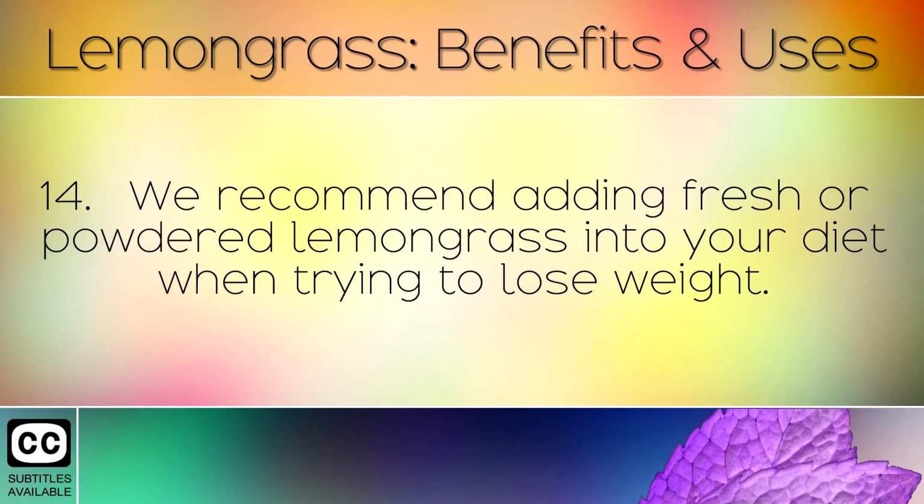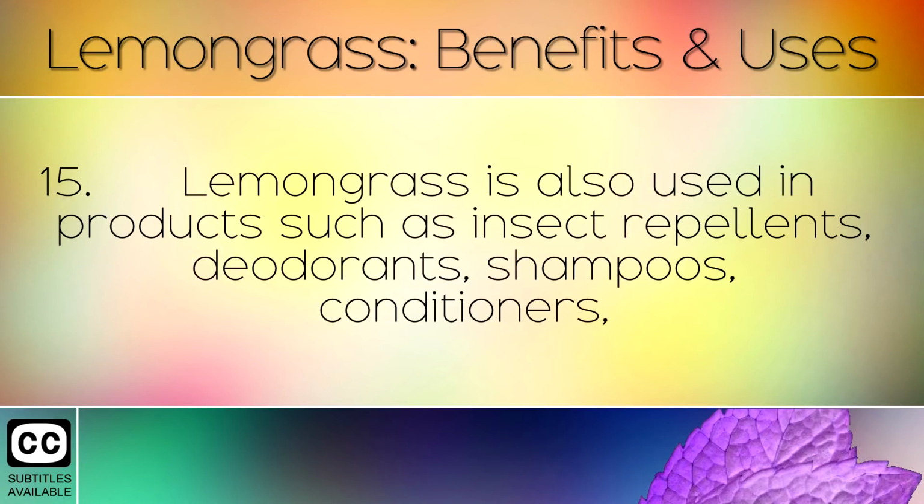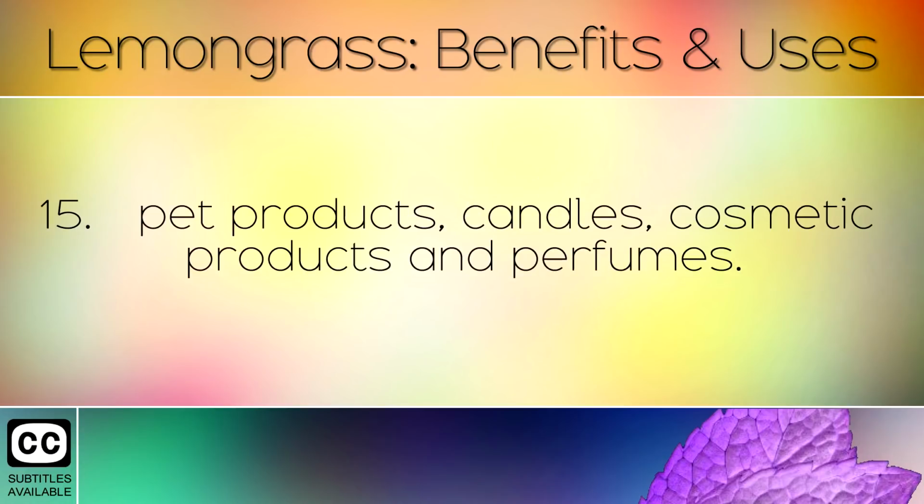14. We recommend adding fresh or powdered lemongrass into your diet when trying to lose weight. It has been shown to fight obesity by causing your body to use stored fat for energy and boost the metabolism. 15. Lemongrass is also used in products such as insect repellents, deodorants, shampoos, conditioners, pet products, candles, cosmetic products, and perfumes.